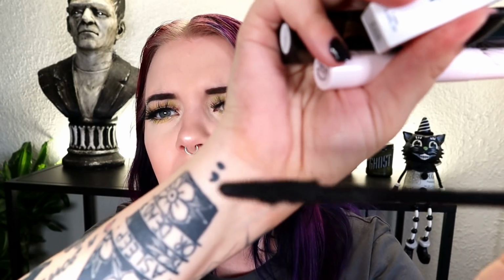So firstly, the first one I tried was the Ofra HD Volumizing Mascara. All of these are in black, obviously. I love the packaging on this. The square matte plastic is really nice. And the wand on this one looks cute too for bottom lashes because it's very narrow. But I don't love it.